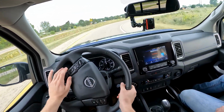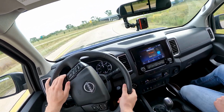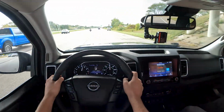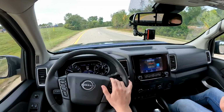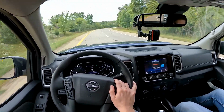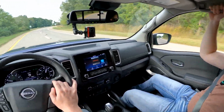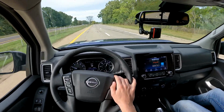I don't know why it's beeping at me. That's pretty good. Yeah. 55. And get up. You do have adaptive cruise control here in the SV model. It does definitely seem more composed up here at highway speeds than the Tacoma, though, not having to shift all the time. I mean, we spent a lot more time on the highway in the Tacoma than we did in this, but it still feels pretty good, honestly. We will be doing a highway fuel economy test on this later tonight, see what sort of fuel economy we get, and I'll give a few more highway observations after that.